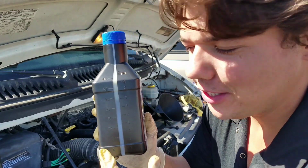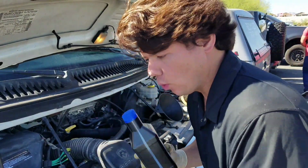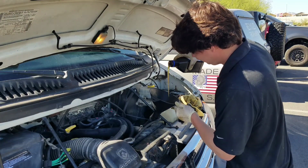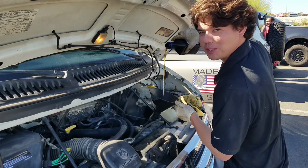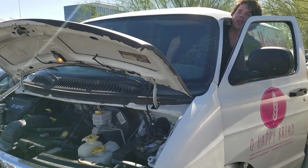Like I said, we lost about a half a quart. I already filled up the new oil filter, so now we're going to put about 1/3 of a quart into the crankcase, and then we're going to motor her up. Watch the liquid gold go. You can feel the protection. All right, there's a half a quart. On the count of 3: 1, 2, 3.